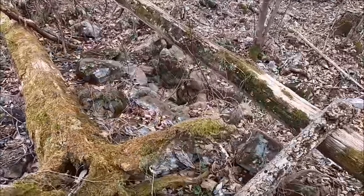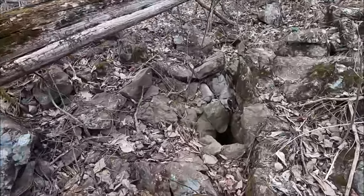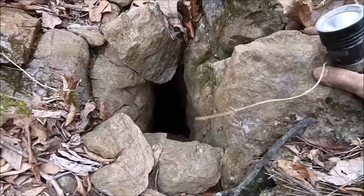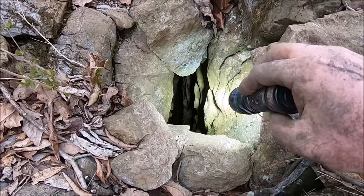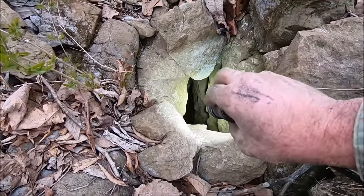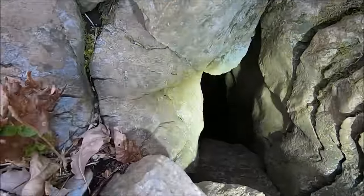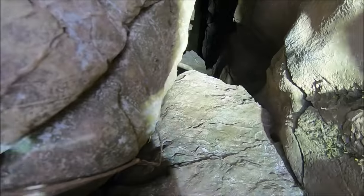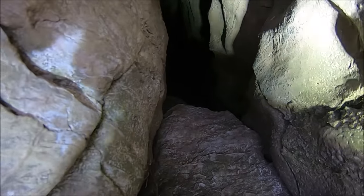Ah, look where something comes out of that hole. It's got all the mud all around it. That means the raccoons are coming in and out of it a bunch. Ooh, that's a heck of a hole. I don't think anybody's ever been down that one. Dude! Wow! Now, you would think they would have dug this one up. Look at that. That's the best one so far. Let's go walk down there and see what we can hear.